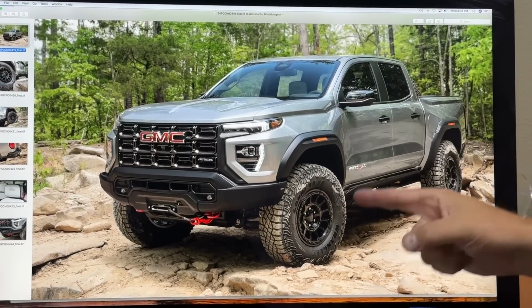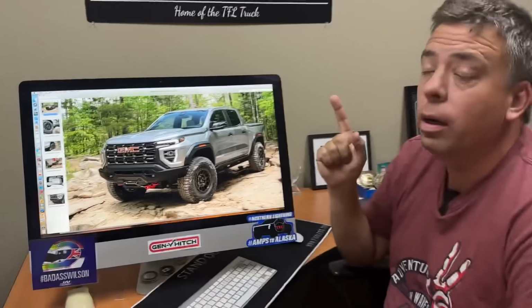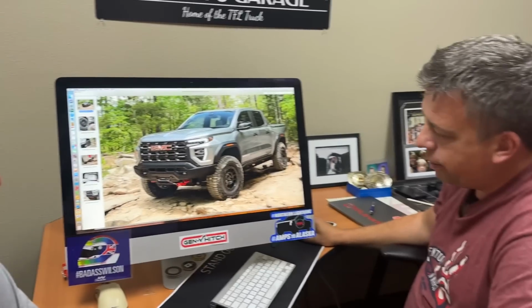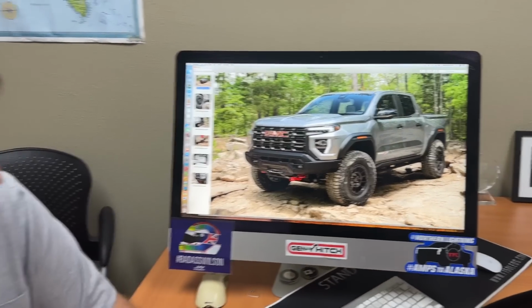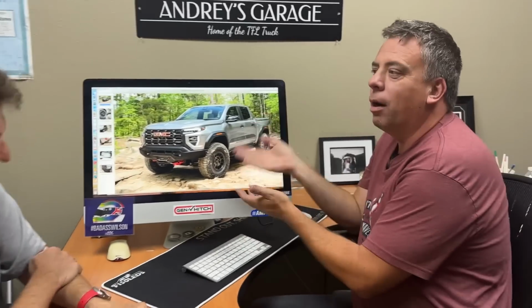So they call it 35s, but they're actually 34.4 inches in diameter and 12.4 inches wide. The width is the widest off-road tire they've ever put on a truck. Well, between friends, it's a 35, right? If you're out there on the trail, you're not going to be like, hey, that's a 34.4. No, you'll be like, man, those are 35s, dude. Yes. I'm rolling on 35s. That's what the marketing department said.